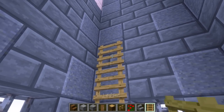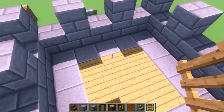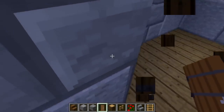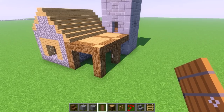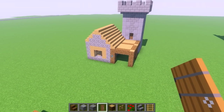So let's go. And that lets us get out to the top of the tower. And of course, you should finish things off with a little door like that. And if you want a bit more depth in your build, you could do that as well, which is quite cool. Just to tuck that door in a little smidgen like that. All right, we're getting there. Pretty good progress so far.